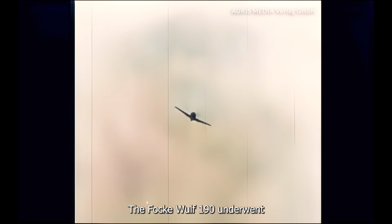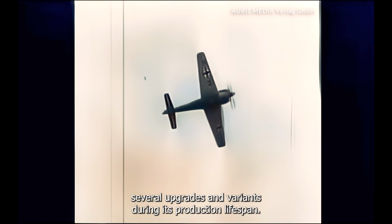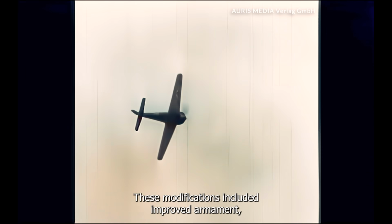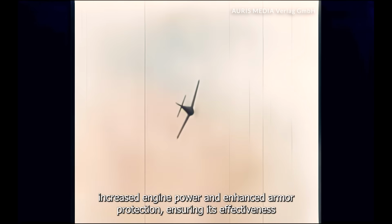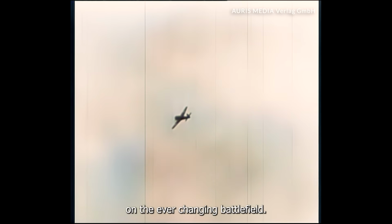The FW-190 underwent several upgrades and variants during its production lifespan. These modifications included improved armament, increased engine power, and enhanced armor protection, ensuring its effectiveness on the ever-changing battlefield.